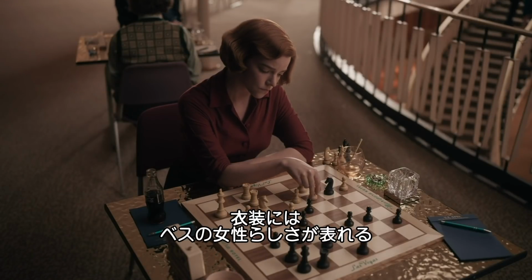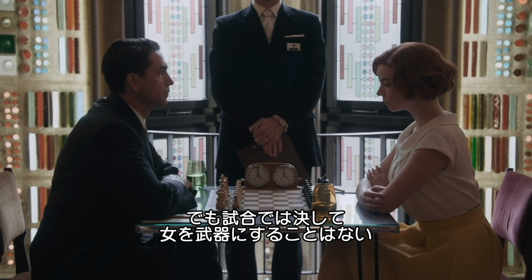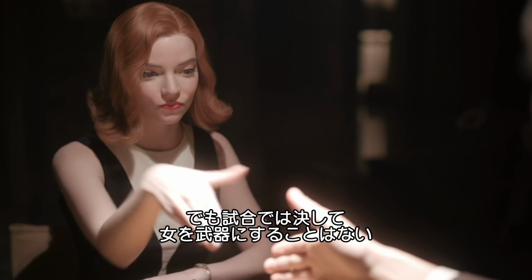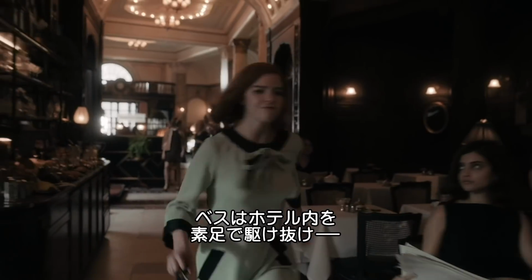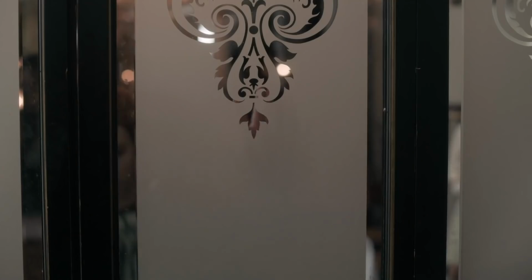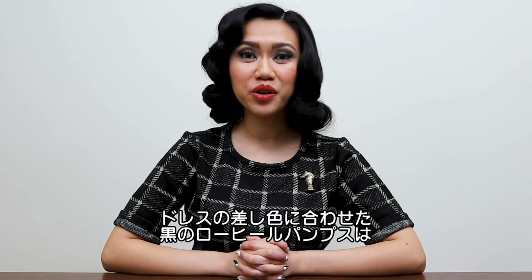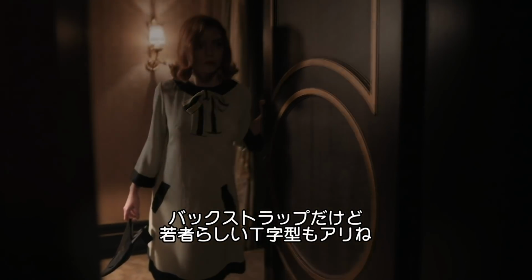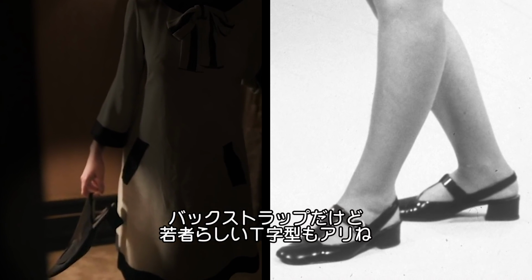One last thing to note about this dress is the bow at the chest. Beth's costumes always convey her innate femininity, but the show's creators took care that it was never used to her advantage in gameplay. And then the shoes. She runs through the hotel barefoot, and we see her slip on a pair of shoes just before she enters the room where the tournament is taking place. Beth wears low-heeled black pumps that coordinate with the black accents on her dress. They appear to be slingbacks, but she could also be wearing a youthful T-strap variation.